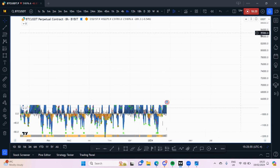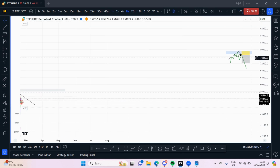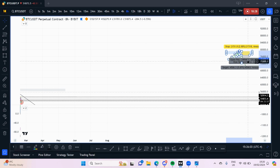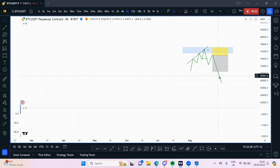In the case that we have a supply, as price in green heads towards my supply, if it tags that supply, I'm waiting for a break in structure off that supply and a retracement. I'm going to enter on that retracement. Now that will probably be happening as Market Cipher is printing a bullish divergence or bearish divergence. In this case, it will be a bearish divergence. So this is my confirmation for entering a short trade.